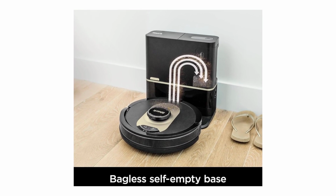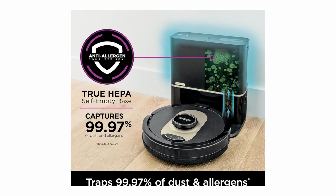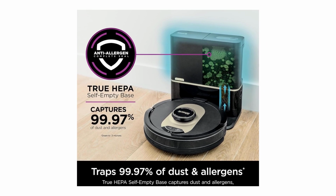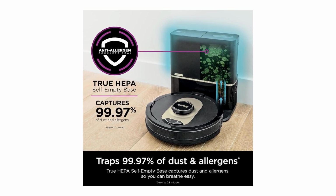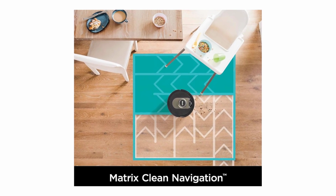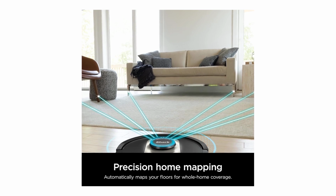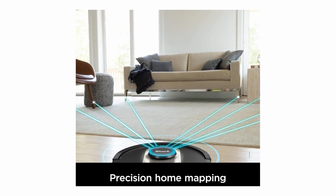One of the standout features of this vacuum is its HEPA filtration system, which traps 99.97% of dust and allergens, making it an excellent choice for allergy sufferers and pet owners. The self-cleaning brush roll handles pet hair with ease, while its hands-free control with Alexa and Google Assistant ensures seamless operation. With up to 120 minutes of runtime and recharge and resume functionality, it's perfect for larger homes.